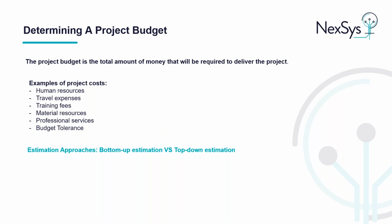Top-down estimation is the opposite to bottom-up, and it starts with the project budget total. It involves breaking it down into smaller chunks and will typically be used where you have a fixed price project with the budget set in stone. However, this can often cause misalignment as it's difficult to accurately predict the budget before you fully understand the scope of work and the plan.